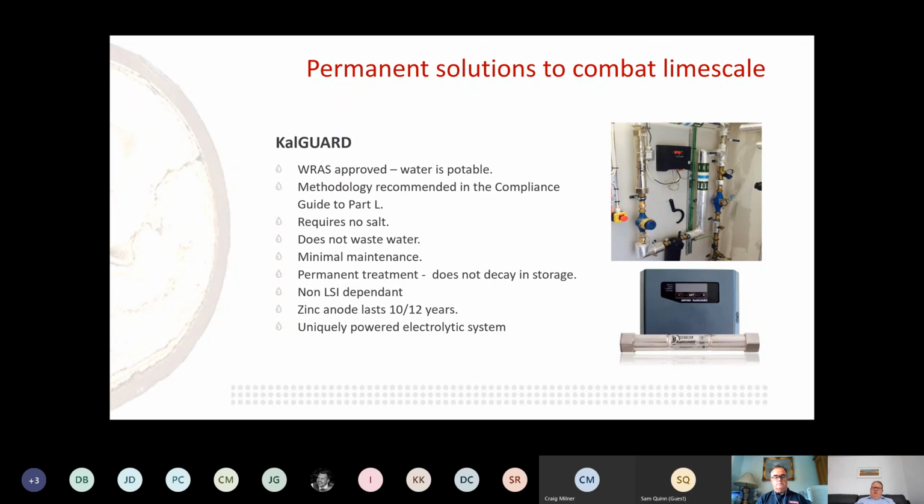And the key thing that differentiates it from the other water treatment devices is it provides a permanent treatment. As soon as the water's gone through the device, there is a permanent change in the calcium structure, which we'll mention in a while. It doesn't get affected by turbulence, and it doesn't get affected by LSI. So you don't have any of those considerations that we spoke about before, about water chemistry, turbulence, that kind of thing. There are other electrolytic devices out there, but ours is the only powered device, and I'll go through how that works in a wee while.